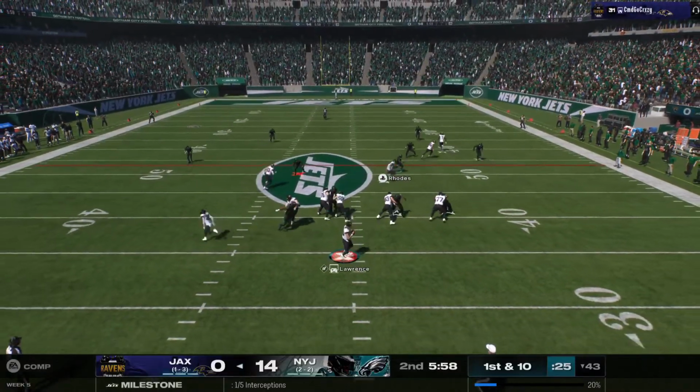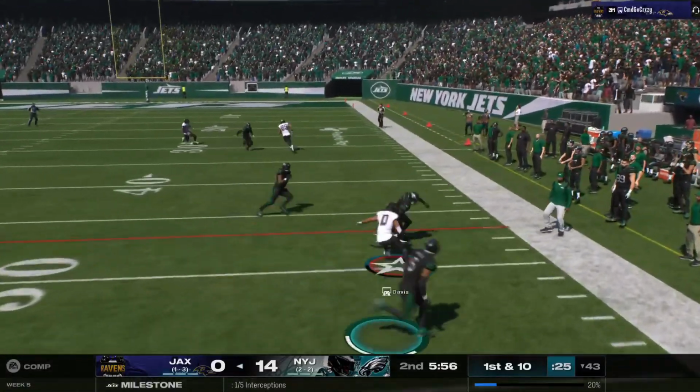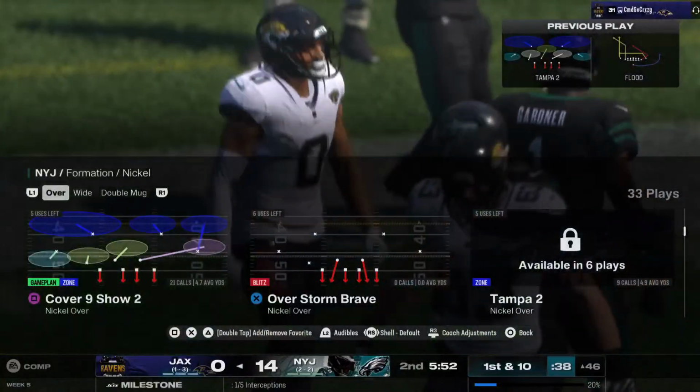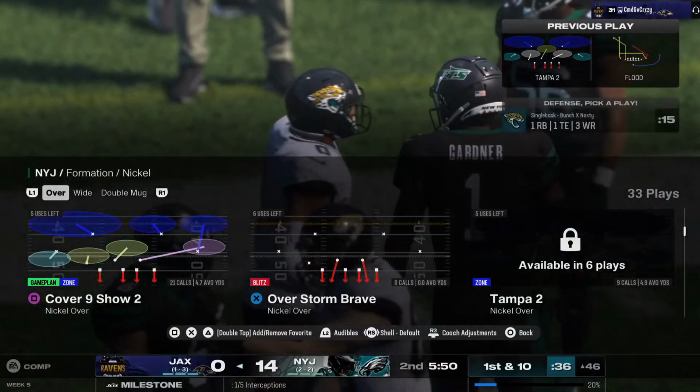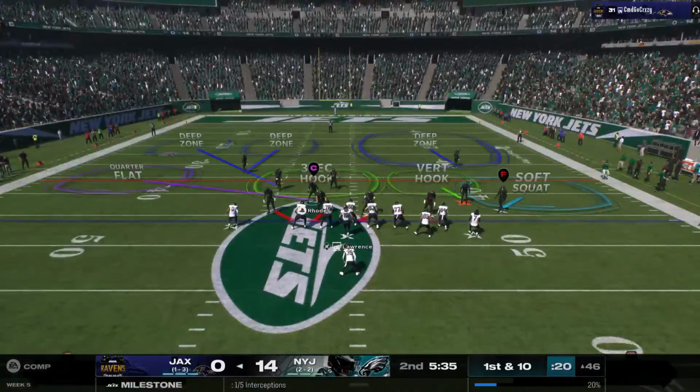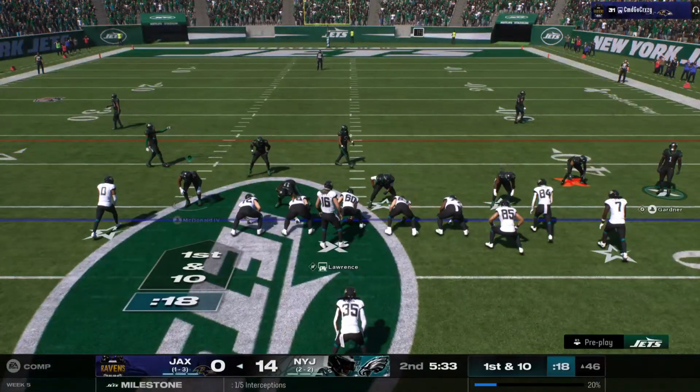On 1st and 10, Lawrence. That's into the hands of Gabe Davis. And they'll have it across midfield down at the opposing 46-yard line. A fresh set of downs to work with. It is 1st down and 10.